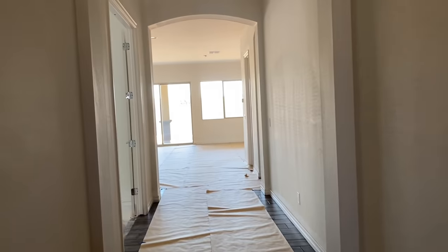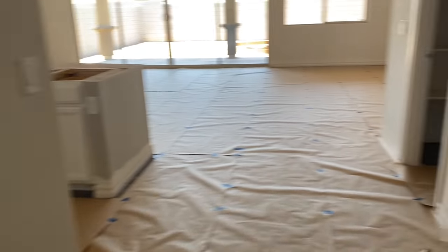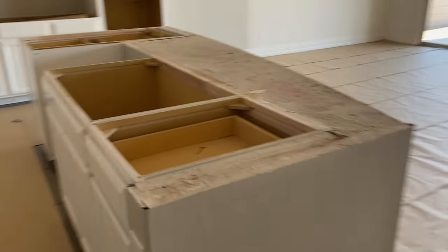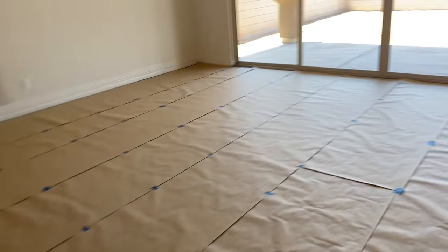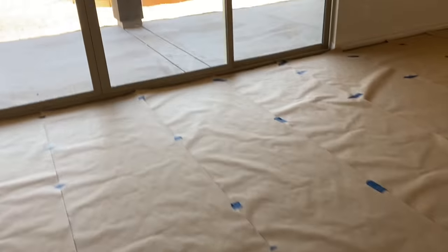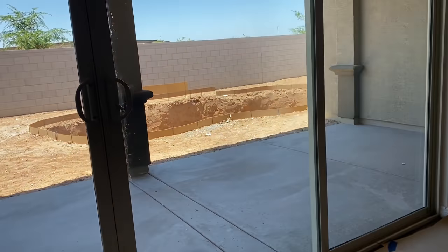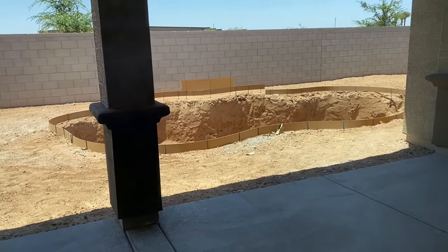Wow. Yeah, it's not yet complete, but you can see how they look. They're still working on the cabinets. They're still working on all that. I think this is because they are putting in the carpet. Oh, this one has a pool. I guess the owner wants a pool. It's an upgrade. I'm sure they paid a good amount.